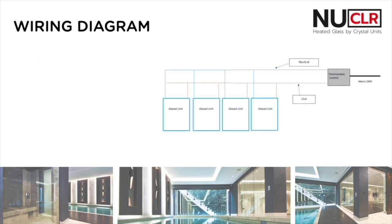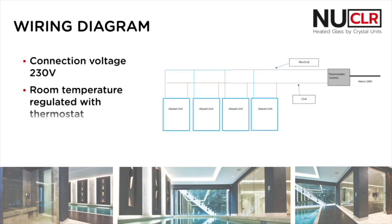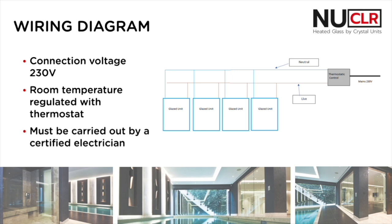Here is a basic wiring diagram from a project where low-E heated glass is specified. There are 4 panels of heated glazing, all wired in parallel to each other. It shows that low-E heated glazing can be wired into the mains via a thermostat or a building management system. It's compatible with all major home automation and BMS systems.